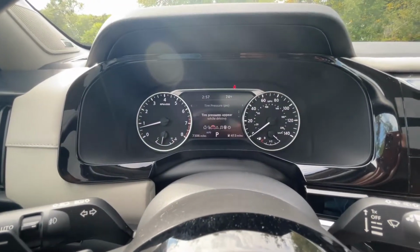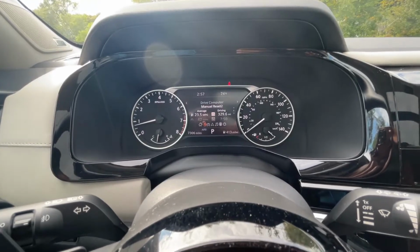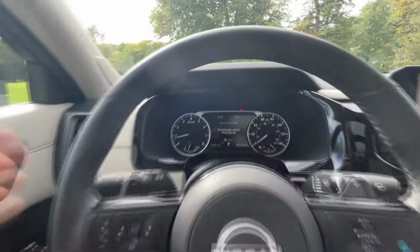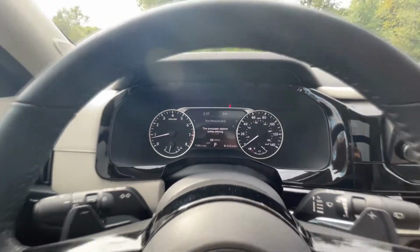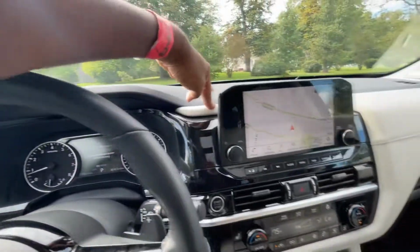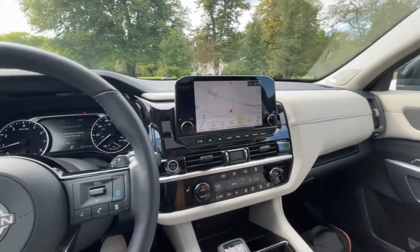Now looking at the gauges, you can control them with this over here. So you could go left and right. It has a compass and just general information. Within each section, you have different pages, which is very nice, and I like the gauges, but you can get digital gauges on the Platinum. But once again, looking at the dash, everything feels really nice and looks really nice too.